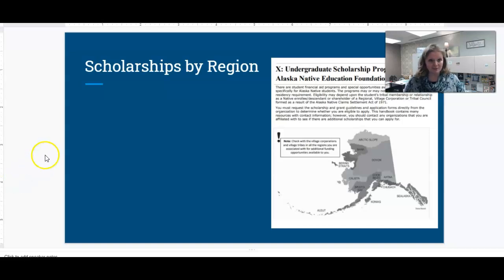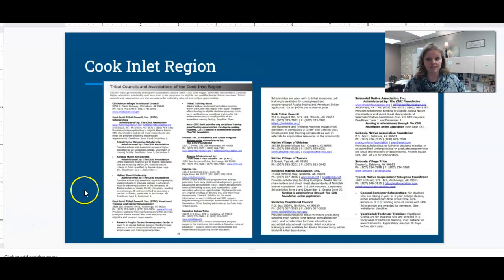Now, the way the book is put together, it actually gives you scholarships by region. So if you look at, there's the Arctic Slope region, the Doyon, Cook Inlet, which is where KPBSD students were in the Cook Inlet and the Chugach regions. So the book is based on that. You first find your region, and then there will be all the scholarships that you can apply for. So for instance, if you're in the Cook Inlet region, like a lot of our students are, you will see that they actually list all the different scholarships.